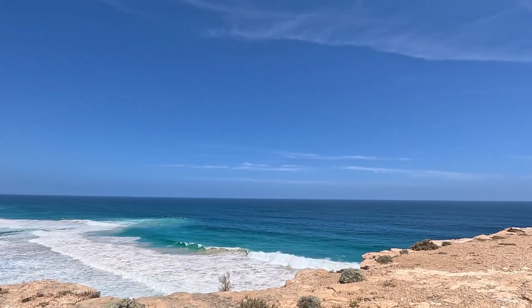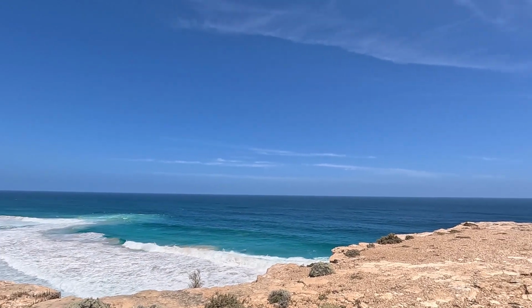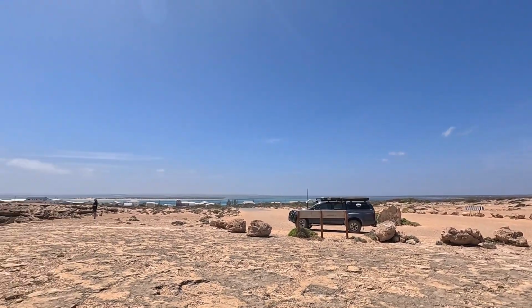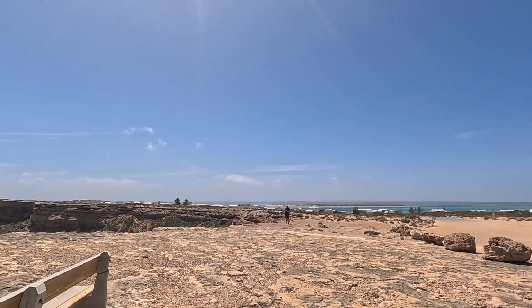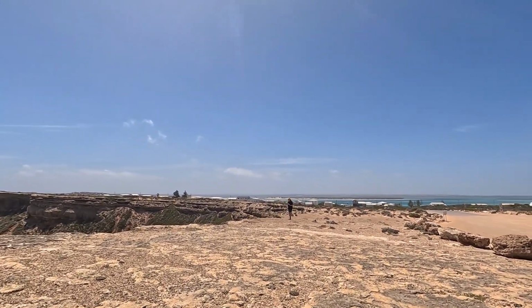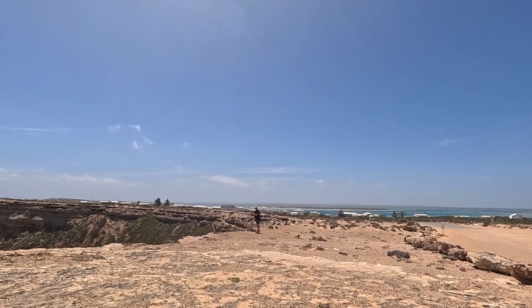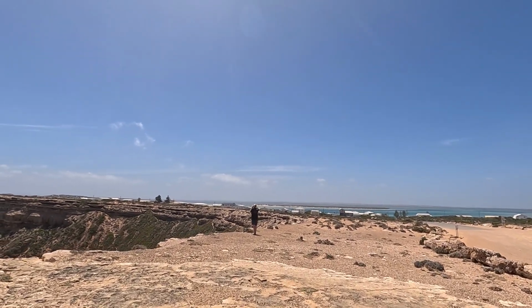Just looking at the surf coming in. Pretty good surf. Well, I wouldn't go in there. Heaps of white pointers and all that sort of nasty stuff. Anyway, Venus Bay, eh? And we're making our way slowly back to Lock, and we're stopping in spots that we didn't stop on the way through this morning.